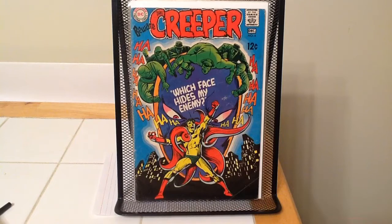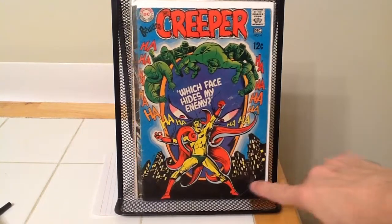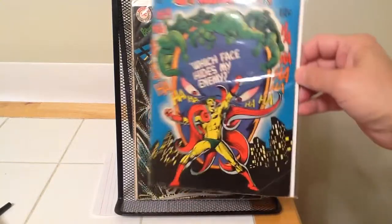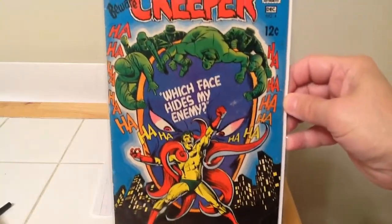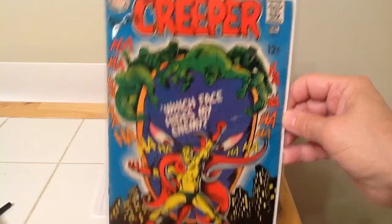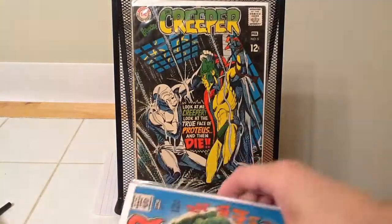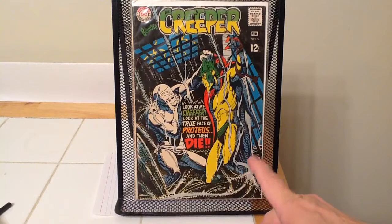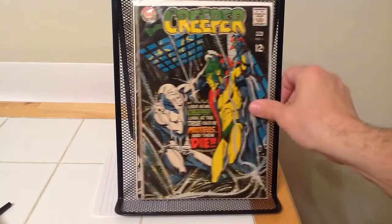Number 4. This has got a crease on the bottom, which kind of takes away from it, but for like $3 or $4, not complaining. May or may not upgrade these, I don't know yet. Okay, probably, well, not this one, but one of the next ones. Another great cover with Proteus, number 5.